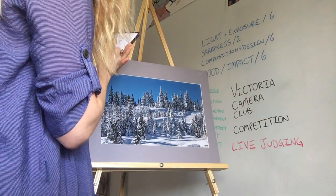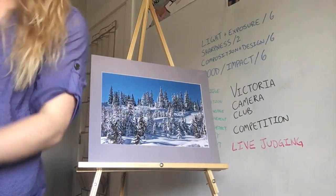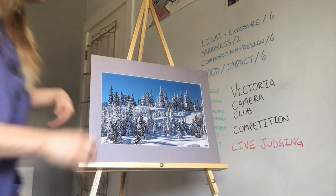In terms of treatment. So this ends up with a 19 out of 20. Really good score from Mount Washington. Kind of makes me want to go skiing as well.